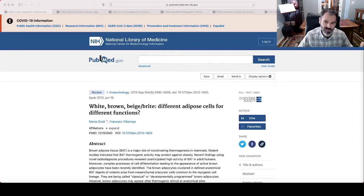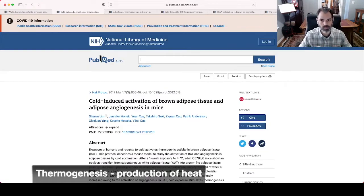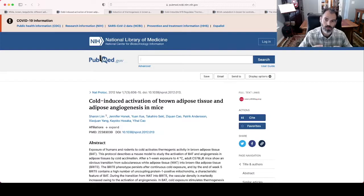So, can something as simple as cold temperatures really change our fat? In a study titled Cold-Induced Activation of Brown Adipose Tissue and Adipose Angiogenesis in Mice, scientists were able to see that exposure of both humans and rodents to cold does activate thermogenic activity in brown adipose tissue. Thermogenesis just means production of heat. So what kind of cold exposure are we talking about here?